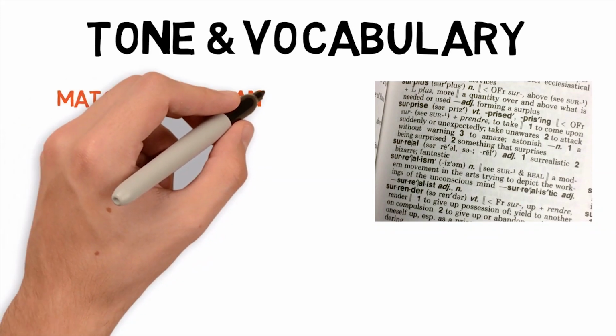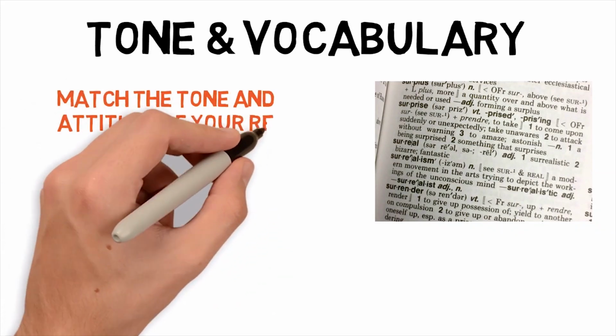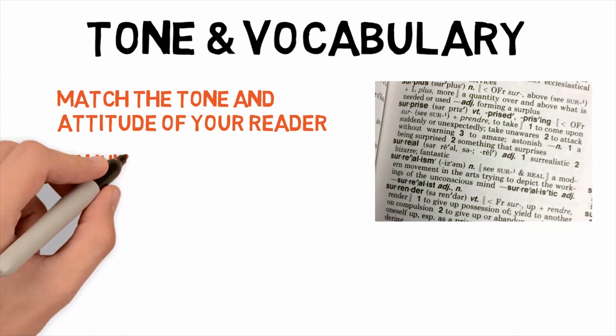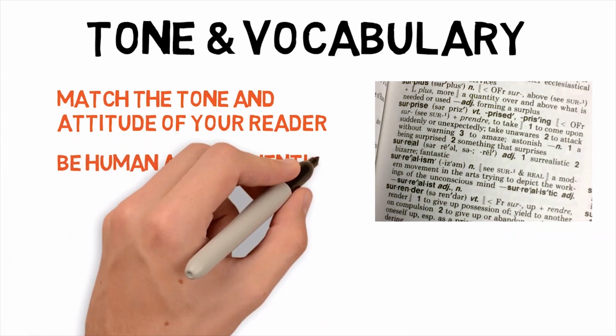So with your tone, you generally want to match the attitude of your reader. You don't want to be perceived as too academic, for example, or on the other side of the spectrum, too juvenile. You have to strike a balance between being conversational and being informative. And what that balance looks like is going to vary from one topic or audience to another. But the best general advice I can give you here is to be human and authentic, because chances are you're not writing an encyclopedia.